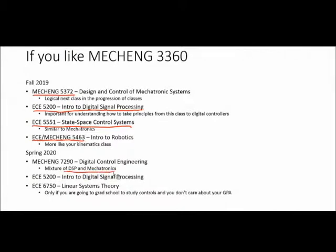The spring, digital control engineering, which is kind of a mixture of the DSP class at ECE and mechatronics. Intro to signal processing is being taught again, and then this last one, I'll put this with a very stark warning.